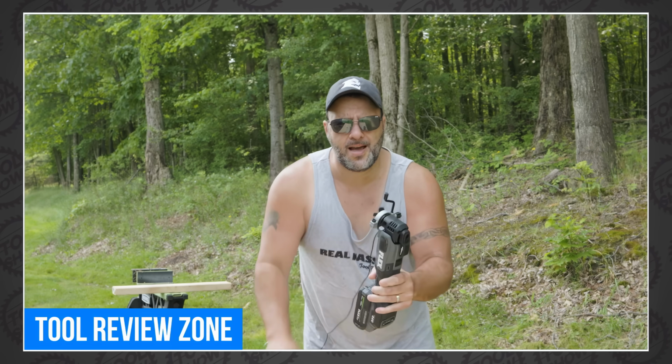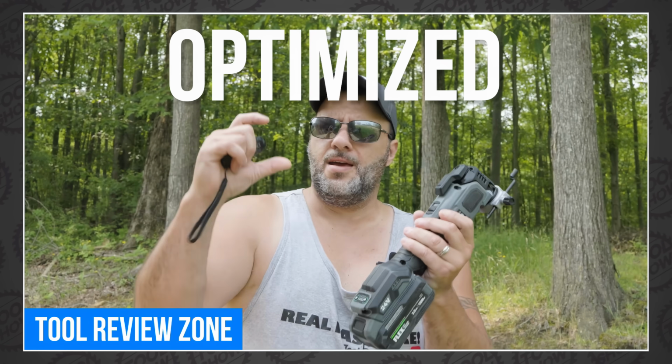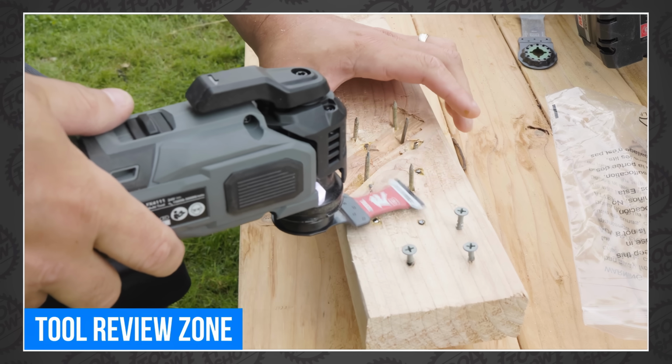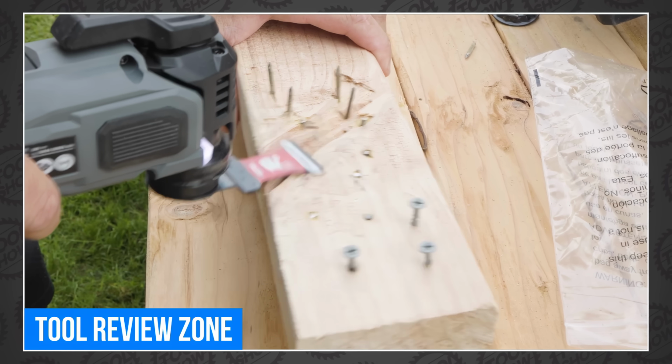Savage. That's the Flex 24-volt brushless oscillating multi-tool. It has a no-load speed of 10 to 20,000 OPM. Optimized power mode! That's oscillations per minute. Yeah, I like mine better. Which is perfect for cutting, trim work, scraping, plunge cutting, and anything else you can think of for a multi-tool.